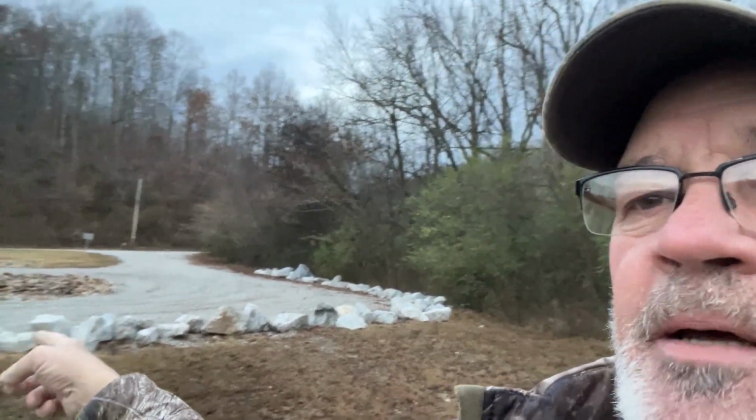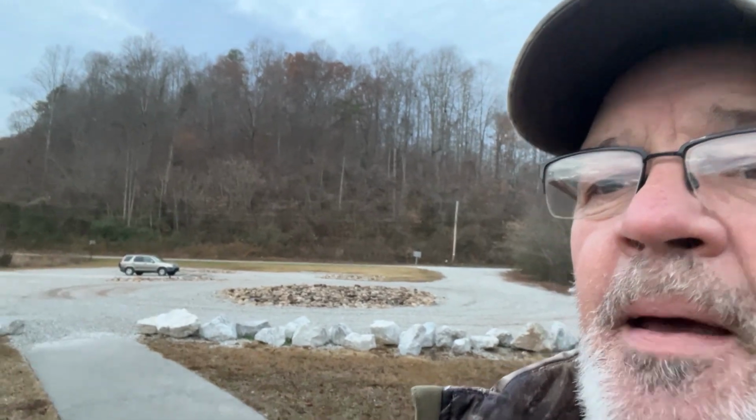What I noticed is over here in the parking lot, they placed a bunch of rocks. And I imagine that's to keep people from driving down here. I'm sure that's probably happened before. And I noticed there's some more rocks down here and maybe some additional improvements. And we'll see that in just a second.